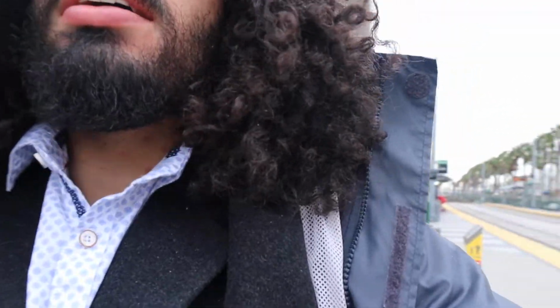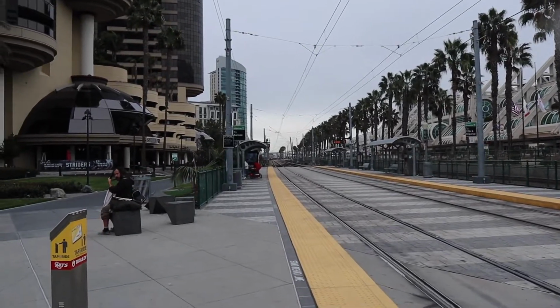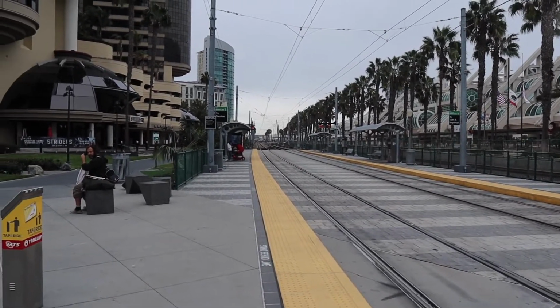This is my current situation because it's a little bit drizzling outside, so I have to cover my hair a little bit, as much as I can. And I am about 3 minutes away, 3 minutes away from the trolley to get here.